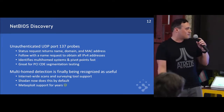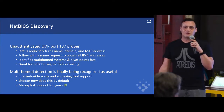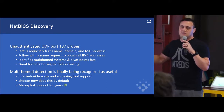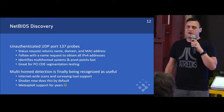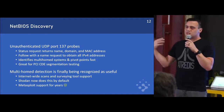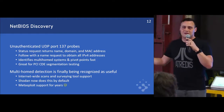So UDP 137 is as dumb and old as this protocol is, it's amazing. You can do really great segmentation testing for PCI pen tests in cardholder data environments by trying to figure out which of these machines in this network has a second interface that'll let me into a network that's more sensitive than the one I'm currently in. You can do that just by doing one quick UDP sweep, and that's it. They don't have to log anything.